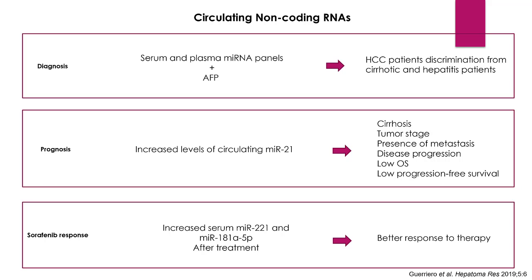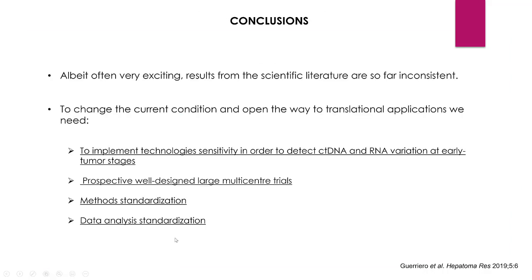microRNAs were also used to predict sorafenib response. Indeed, up to now, we don't have biomarkers for this purpose. Patients who were treated with sorafenib and showed an increased level of miR221 and 191-5p had a better response to the therapy. So, increased serum levels of these two microRNAs correlated with a better response to therapy. Albeit these results are very exciting and promising, this remains inconsistent.